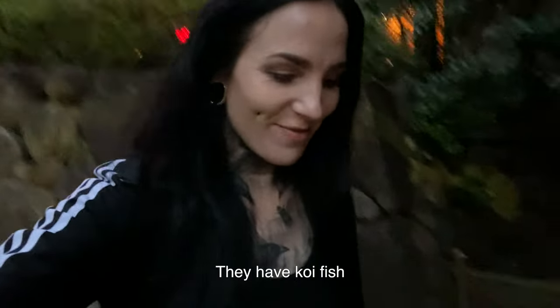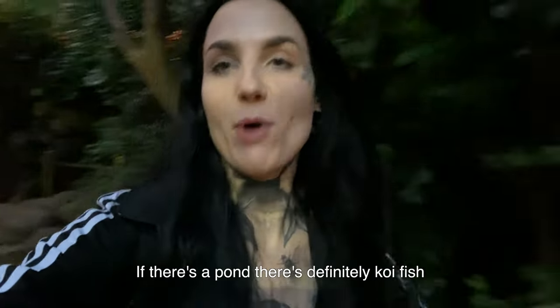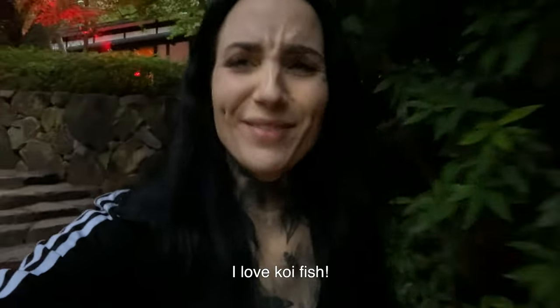And they have koi fish. Of course they have koi fish. If there's a pond, there's definitely koi fish. I love koi fish.